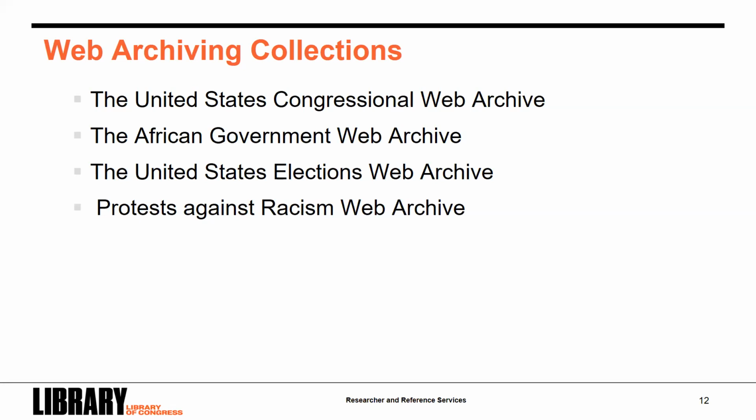Among the archives that may be of interest is the United States Congressional Web Archive, which includes member websites from the House of Representatives and Senate, as well as House and Senate committee websites. We also have the African Government Web Archive. This archive provides links to information from key African government ministries, institutions, and organizations from 51 countries in Africa south of the Sahara.